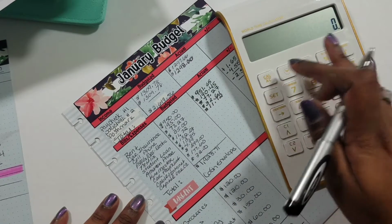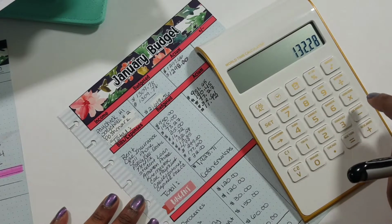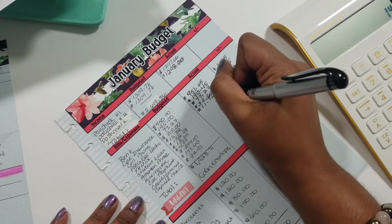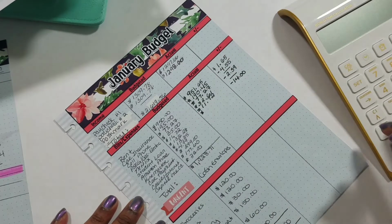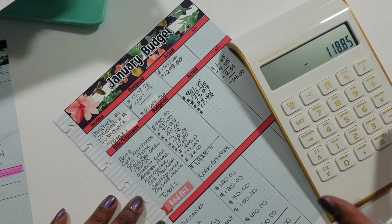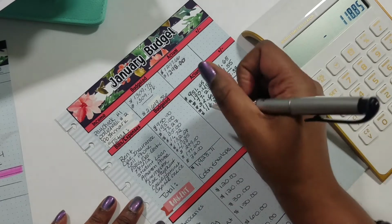So I said it was going to be $132.28, but I actually paid $59.14 and another $59.14, and that is $14 less. So I actually have overestimated that. So I have $14 left over. $132.85 minus... it means it was $118.85 that I actually paid. And that was because I had to catch up. Mine is normally just $59.14.